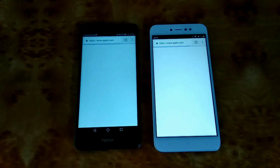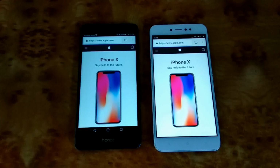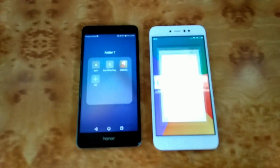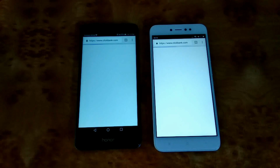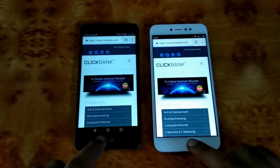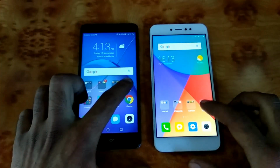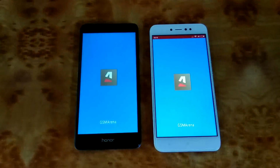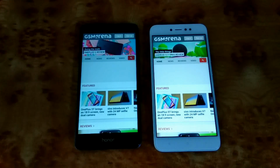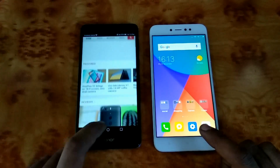For some browsing action, apple.com will be the first website, which is exactly the same on both the devices. Let's open ClickBank. Okay, so that was, I think, faster on Honor 6X. You can judge it better than me. GSM Arena next up, faster on 6X, followed by Y1.